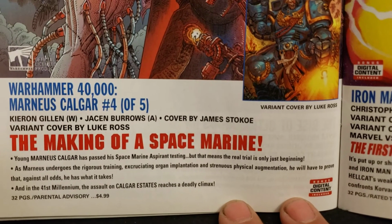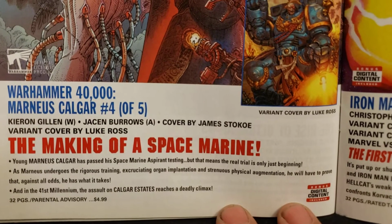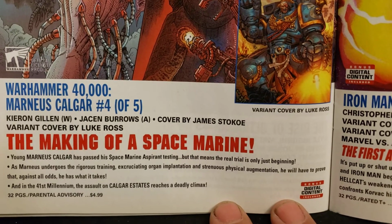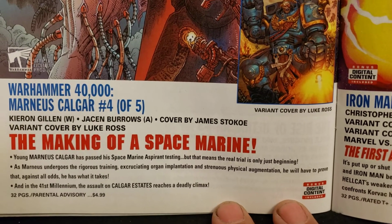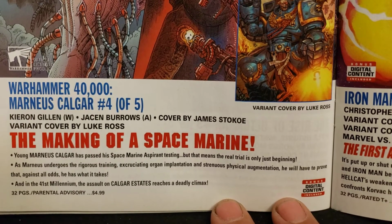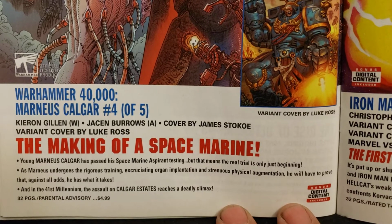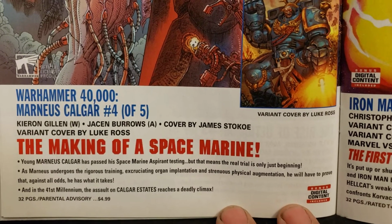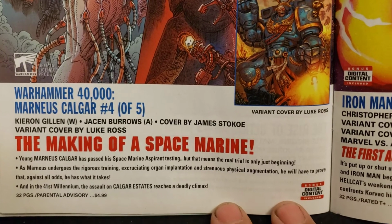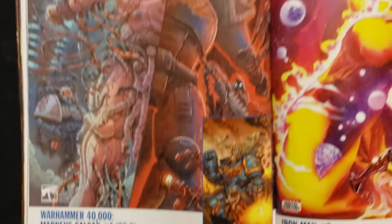Really nice, though. Warhammer 40,000, Marnius Calgar, number 4 or 5. The making of a Space Marine. Young Marnius Calgar has passed his Space Marine aspirant testing, but that means the real trial is only just beginning. As Marnius undergoes the rigorous training, excruciating organ implantation, and strenuous physical augmentation, he will have to prove that against all odds, he has what it takes. And in the 41st millennium, the assault on Calgar Estates reaches a deadly climax. Okay.